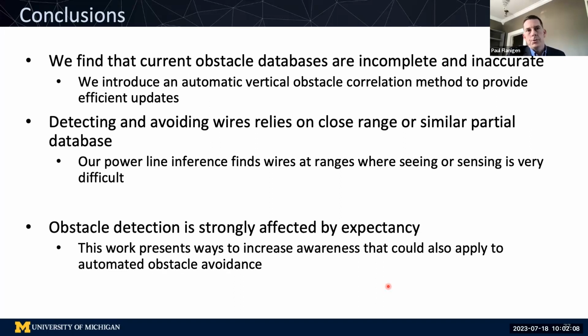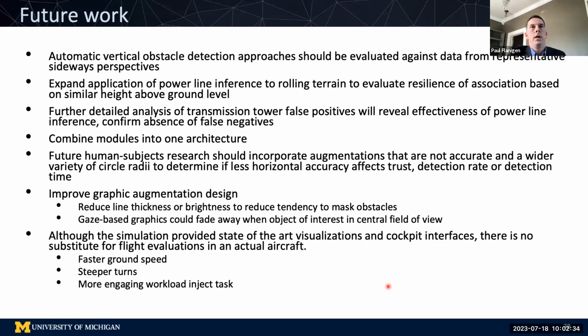And then an overall conclusion, obstacle detection is strongly affected by expectancy. That's what we saw in our simulator study. So this work shows ways to increase awareness that can also apply to automated obstacle avoidance by increasing expectancy with sensor-informed graphic augmentations, sensor or database-informed augmentations. There's an opportunity for a lot of future work here.